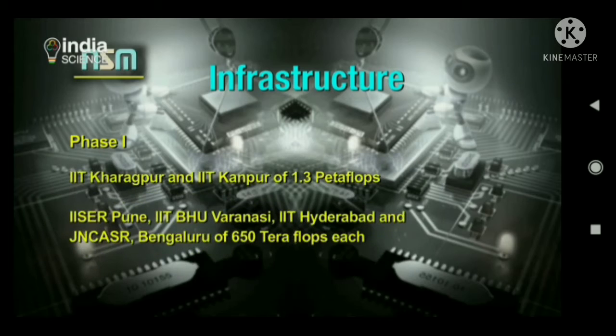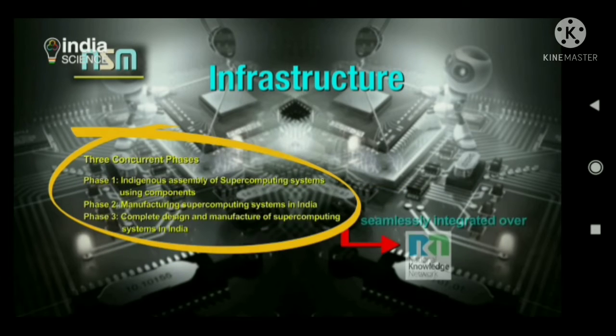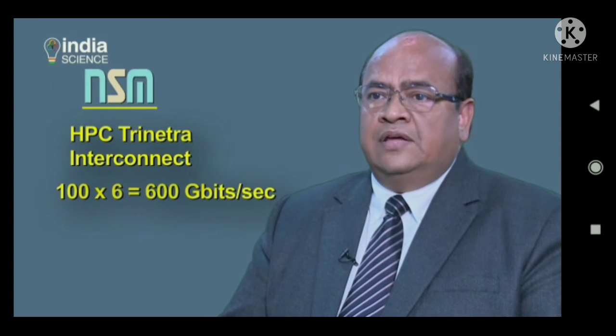In the first phase, 6 institutions will benefit. Out of these, 2 computers will be of 1.3 petaflops, the remaining of 650 teraflops. System software stack as well as the design and development of the supercomputing systems will be developed indigenously in all the 3 phases of the build approach. Ultimately, they would all be connected together through the National Knowledge Network such that the benefits may be accrued by all. HPC Interconnect is also indigenously built by CDAC with 2 variants. The first one is 4x6, that is 240 gigabits per second, and the next one is 100x6, that is 600 gigabit per second, which will be deployed in the supercomputing systems.